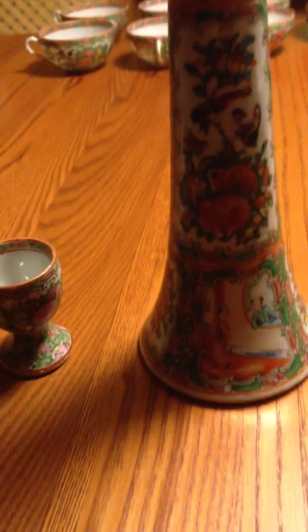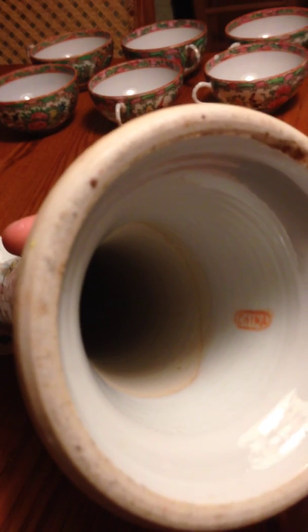Group auction number 2. Now we have the candle holders. Now these are a little bit of an anomaly, I'm going to say. I'm going to say that these are both 1890 to 1915. This one has a China marking. I have to tilt it around here so you can see it. Okay, that is what it says in there, China.